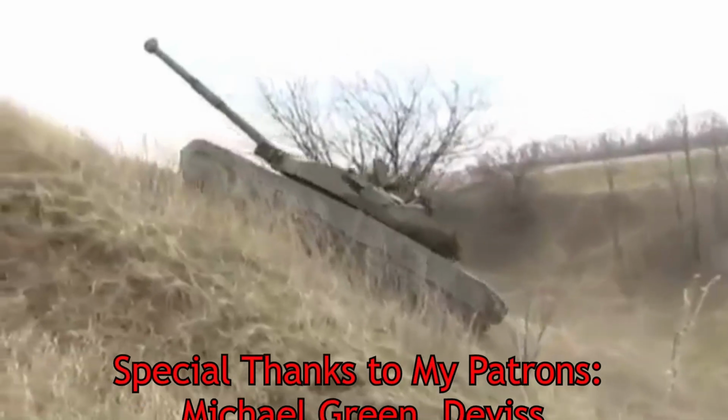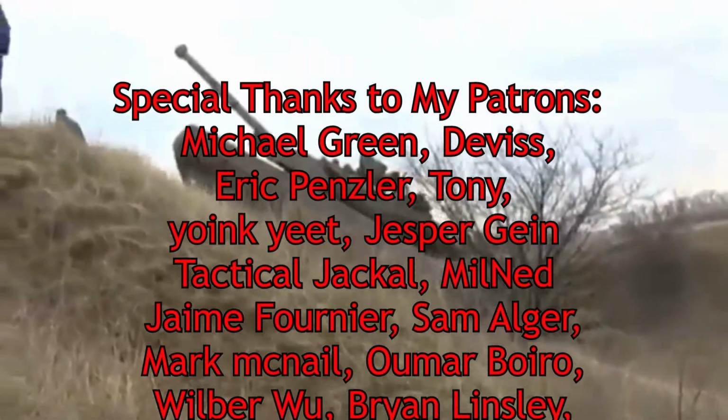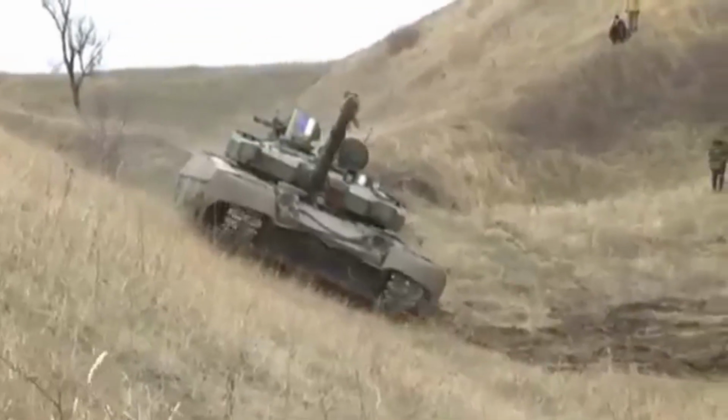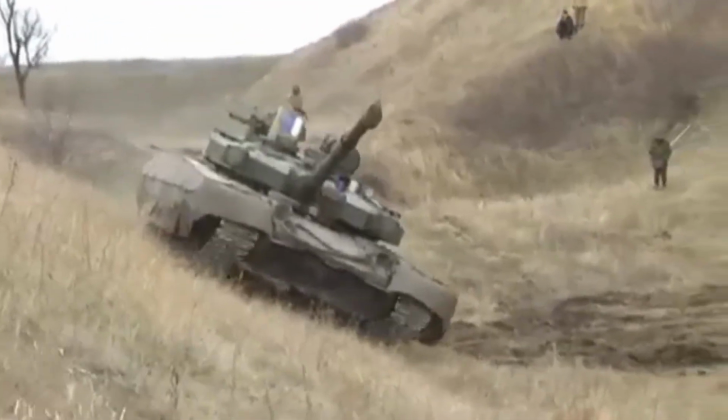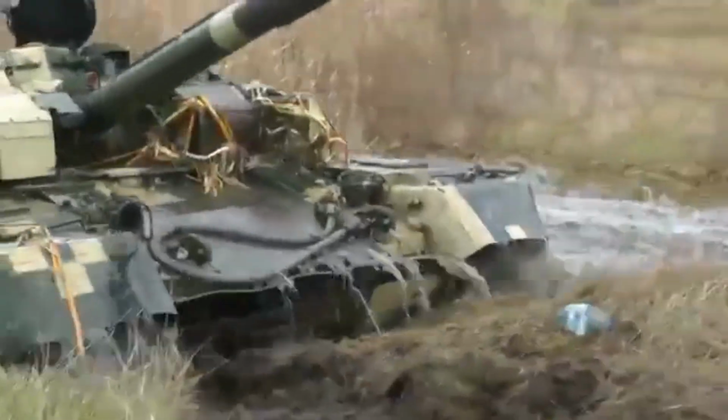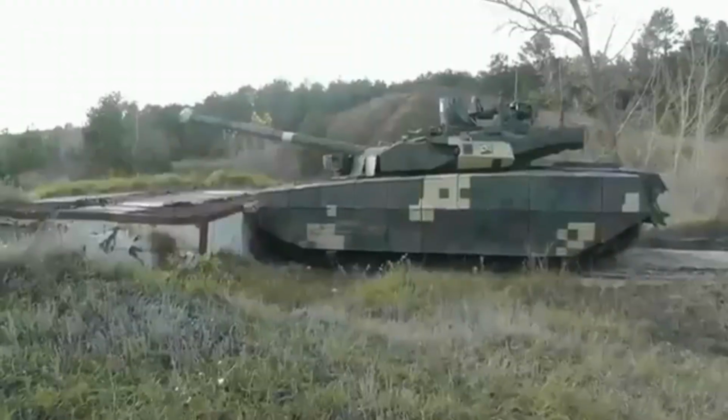BM Oplot is the latest and the best Ukrainian main battle tank. It features many improvements over the other Ukrainian tanks. So why have we not seen a single one being used in this war so far? And why is even the footage of its predecessor, the T-84, so rare, with the footage mostly being it just moving around in the fields and firing at something we can't actually see?